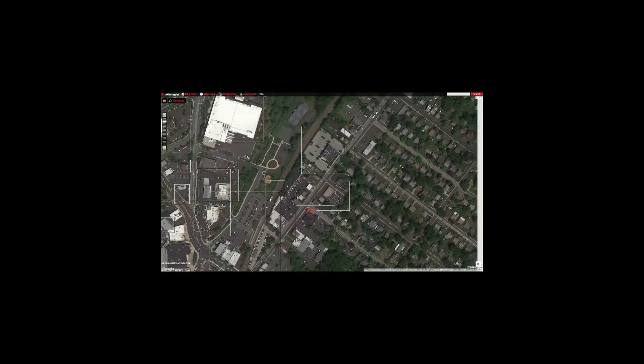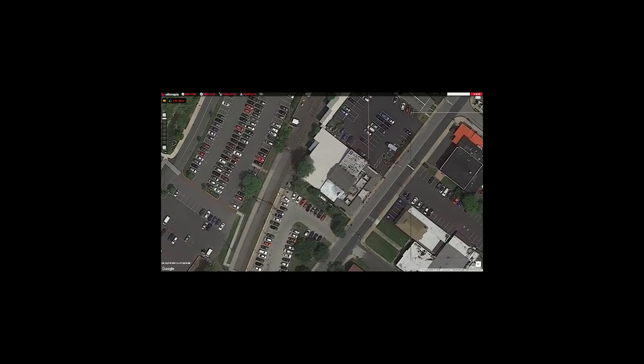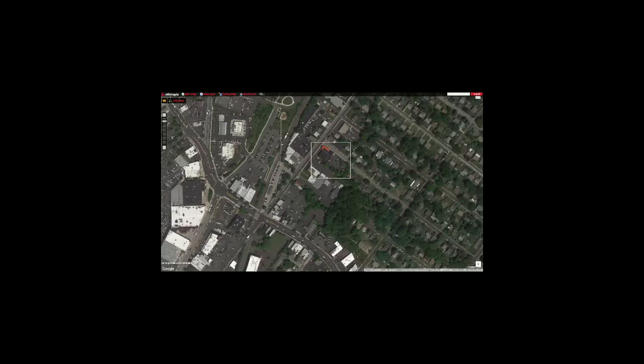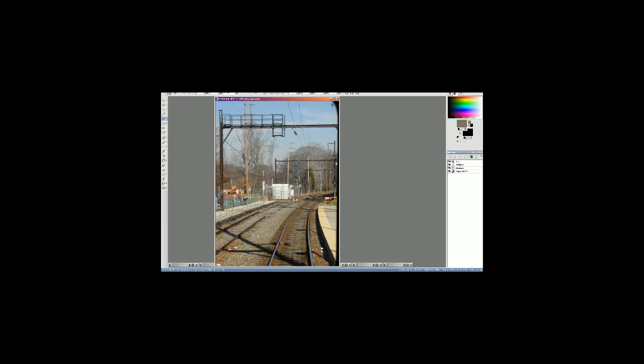Grove South and Grove North. Still north of the thing. That's Willow Grove. Yeah, I'm positive that SEPTA put those in. Okay, so yeah, then that was probably an old ABS mast too. So I'm just gonna zip this.